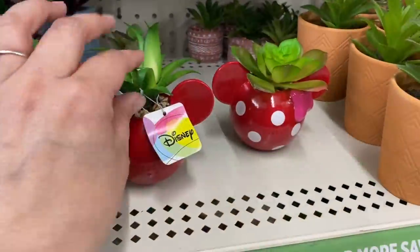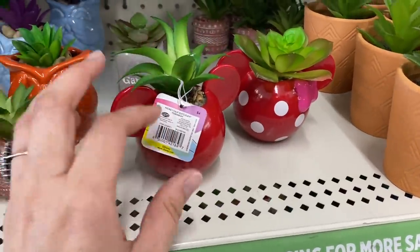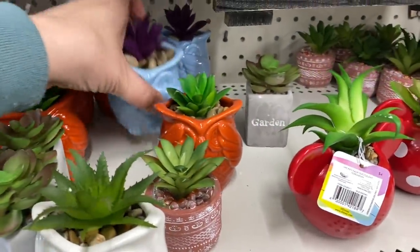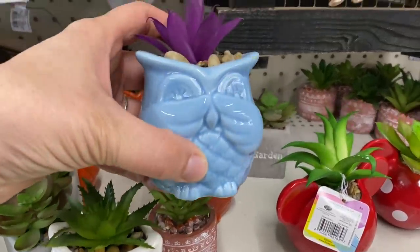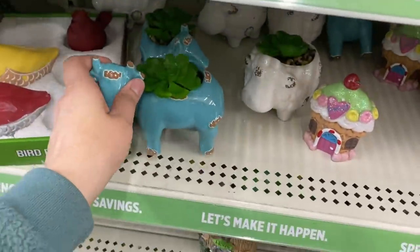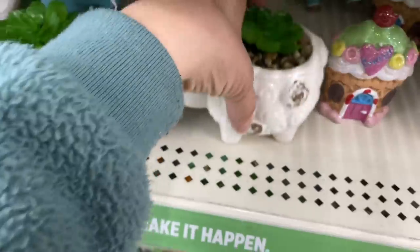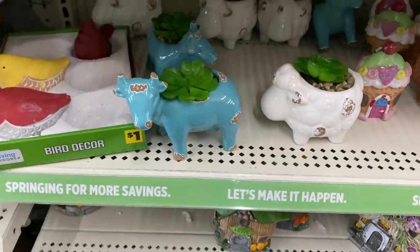I was just looking a little more carefully at these. Look at these, Mickey and Minnie. $4 a piece. And then look at this owl. It's hiding its eyes. I mean, these are just adorable. And then this cow down here is really cute too. Oh, and there's a sheep. These are so fun. All right, I'm gonna go make some decisions.